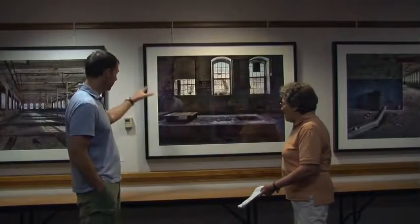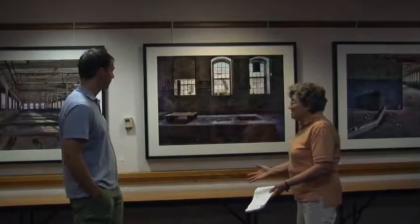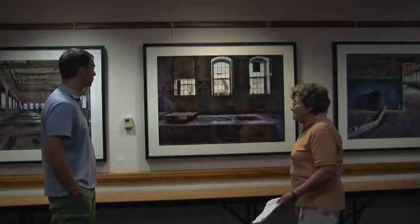And you did it without the frame? Without the frame, yeah. And you printed them yourself? Correct. At home or? In my studio, yeah. Yeah, it's a very intensive process.